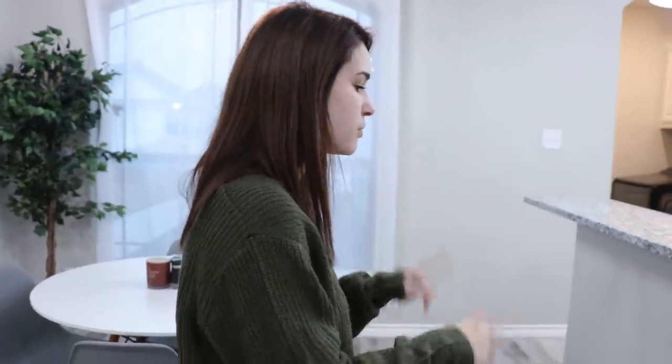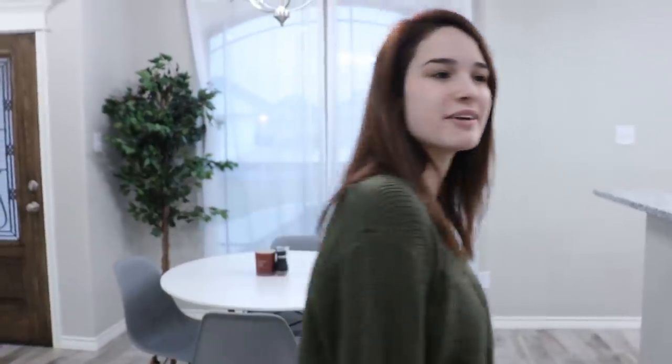Another thing that Aaron and David, Steven's parents, are getting us as a housewarming gift, they ordered us bar stools. They won't be in until the end of January, but just imagine bar stools right here. They're gonna look good. Was there two of them? I think they got us four. Just extra seating for when we have guests over.